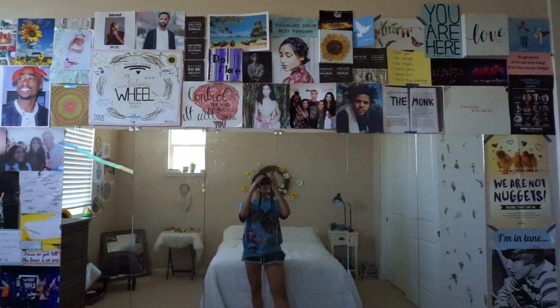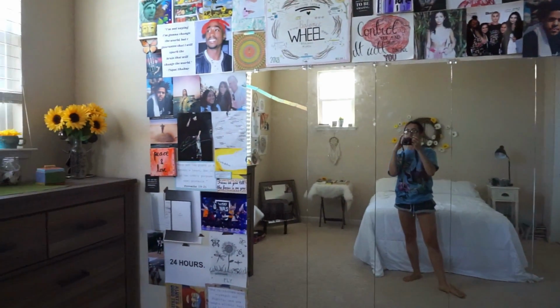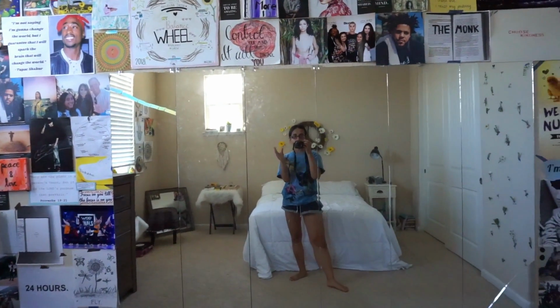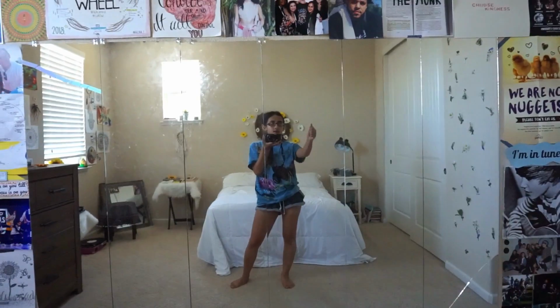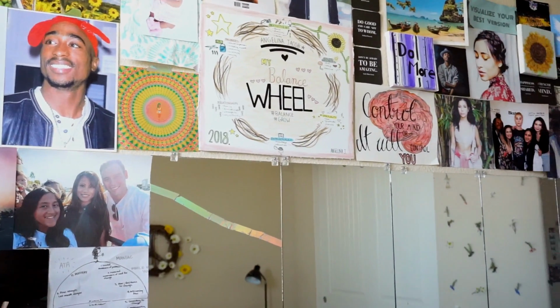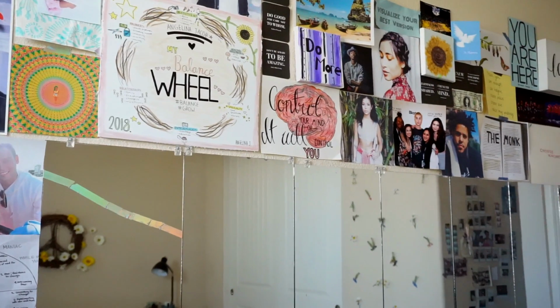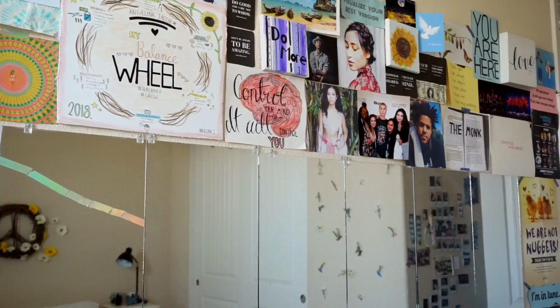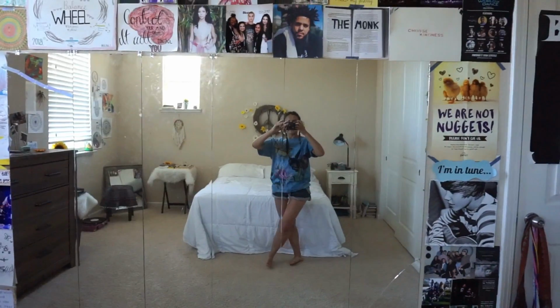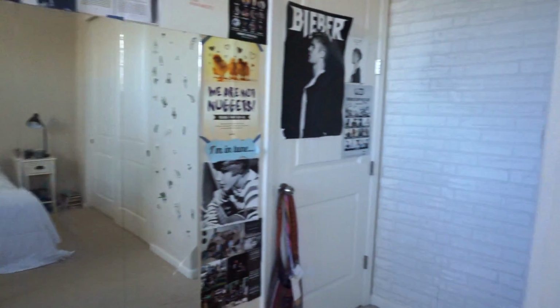It is this wall of inspiration. This is what I see when I wake up every morning, and this is what I see when I'm dancing. These mirrors are from Target. I had to cut them out of their frame. I just have my wall of inspiration. It has changed since the video I posted about it, but if you want to see that video, it'll be on the screen. But that's basically it. So that is my room.